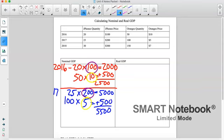So we actually have no idea if the economy actually grew or if the economy actually shrunk, which is where we need to use real GDP, okay? So with real GDP, here is the rule you guys need to always use, okay? Whatever your first year is will be the base year's price, and you will use that price every single time, okay? So we could do 2018's real GDP as well. So here we go. I'll show you this, okay?